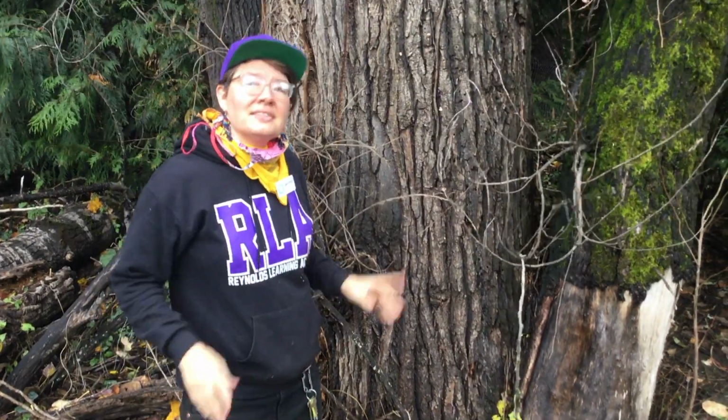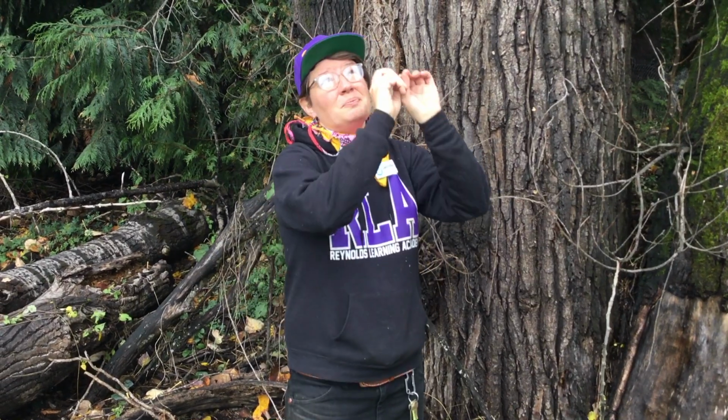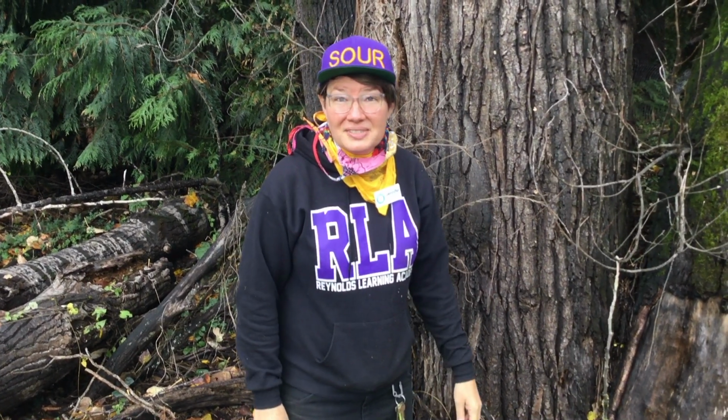And by the way, I love playing this game. True or false, ivy grows flowers which become berries. Until a couple years ago, I would have said false, but it turns out that English ivy does grow flowers which turn into berries, which birds love to eat, and then they poop out the seeds. And that ivy just grows so many places.